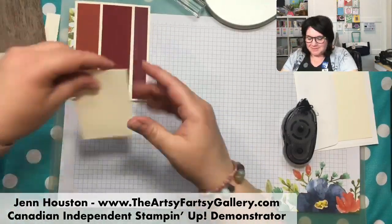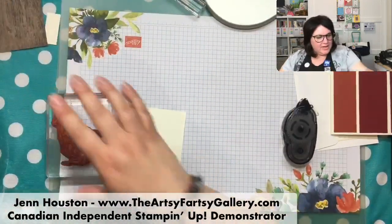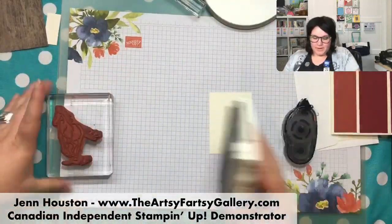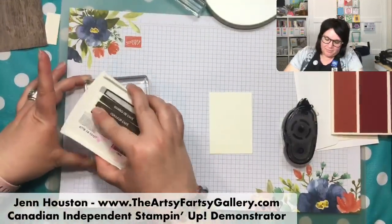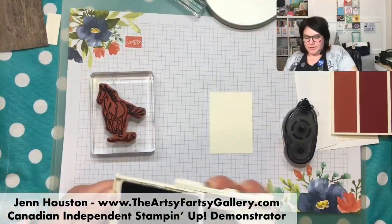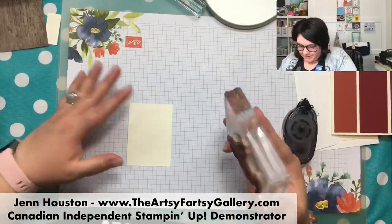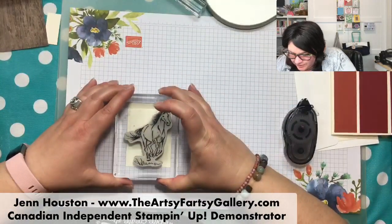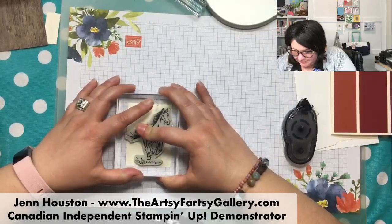Anyways, okay, next I've got myself a little piece of Very Vanilla, which I'm going to stamp Mr. Horse on. And with this one I'm going to use Early Espresso. So inking up, of course if it's a big stamp you want to just let it lay down on the table like this and ink your stamp this way. That way you can see that you're covering the whole entire stamp. Perfect. Now, here we go. I'm just going to kind of line this paper up with my grid paper. And his nose is going to be pretty much right to the right side. Stamp.